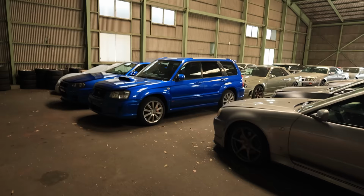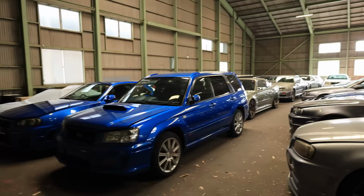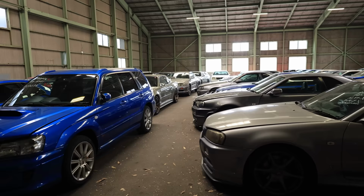Another thing is these cars, it's not just R34s, it's everything. Classic cars, European cars, whatever. You just happen to have a lot of Skylines. Exactly. Back in the storage facility, every single time, it blows me away to come in here and see what you guys have.